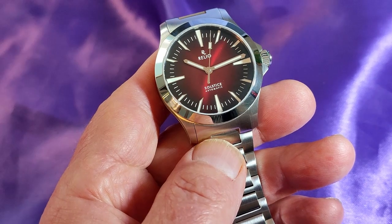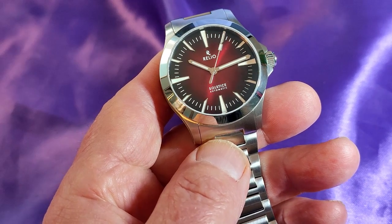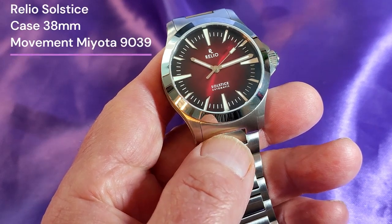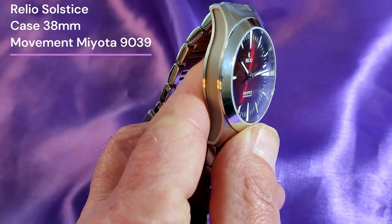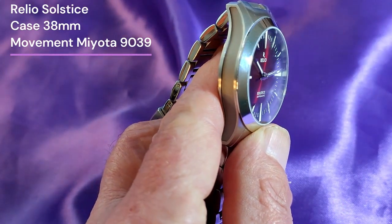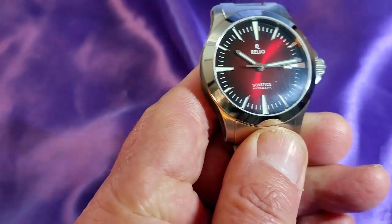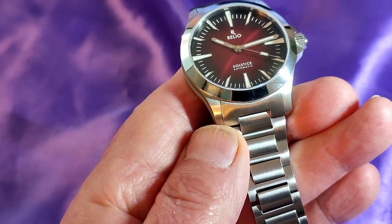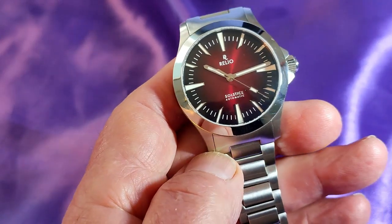The Relio Solstice. Oh, the Relio Solstice. Just look at this beautiful crimson dial with those wedged indices. Now unusually, this has got a cutout section on the sides, which are bead blasted, but this may be something you love or you hate. It's got an H-link bracelet that is very, very well made, and to be honest, this is just one hell of a watch.